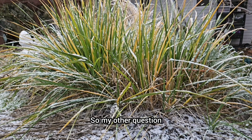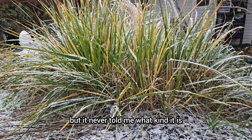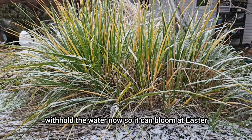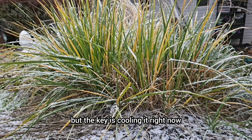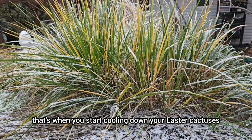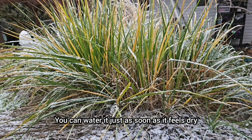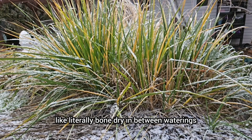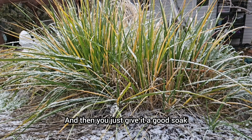So my other question, if you've got time: I've got some Easter cactus, but it never told me what kind it is. Would I do the same thing, withhold the water now so it can bloom at Easter? Yeah, a little bit. It has to go dry between waterings, but the key is cooling it right now. Once you're into early February, that's when you start cooling down your Easter cactuses. And when do I water it then? You can water it just as soon as it feels dry, literally bone dry in between waterings. And then you just give it a good soak.